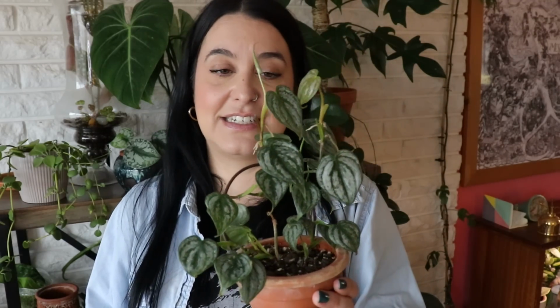So this plant, if you see it for a good deal and you want to try it in a cabinet, go for it. But if you're expecting to have this huge climbing majestic plant, you might be disappointed, and I recommend you not spend a ton of money on it.